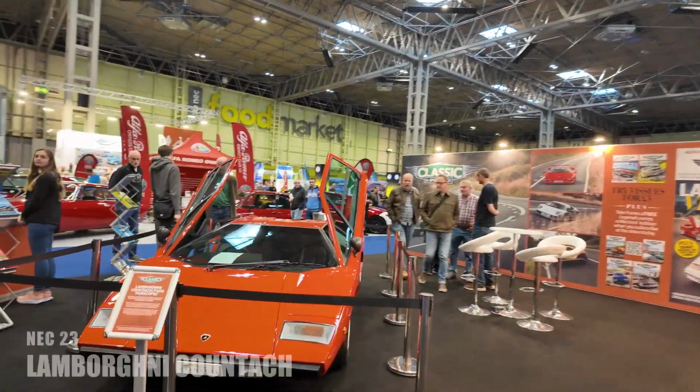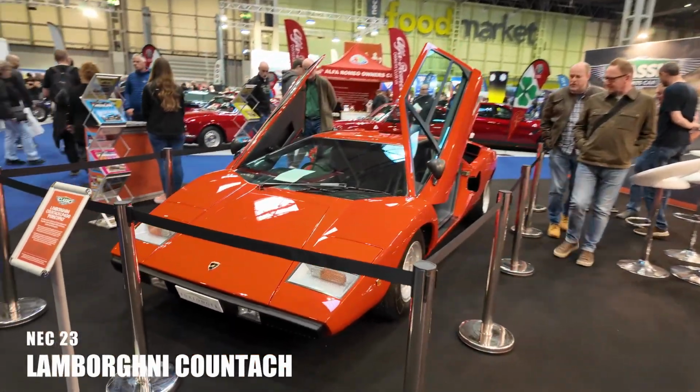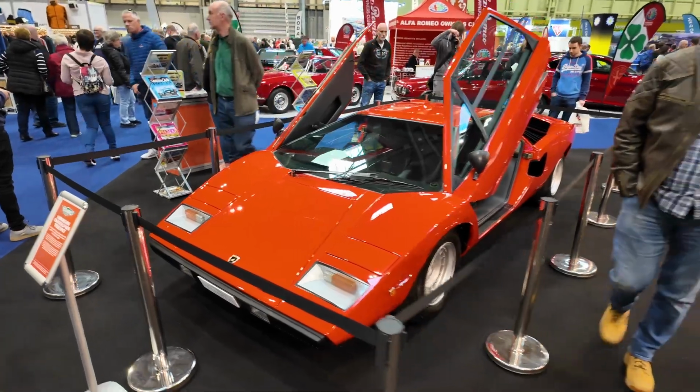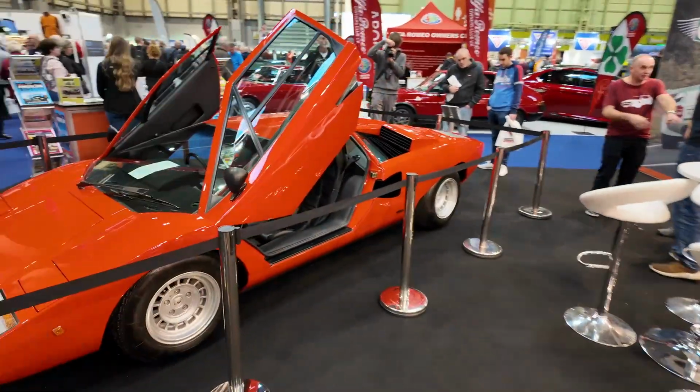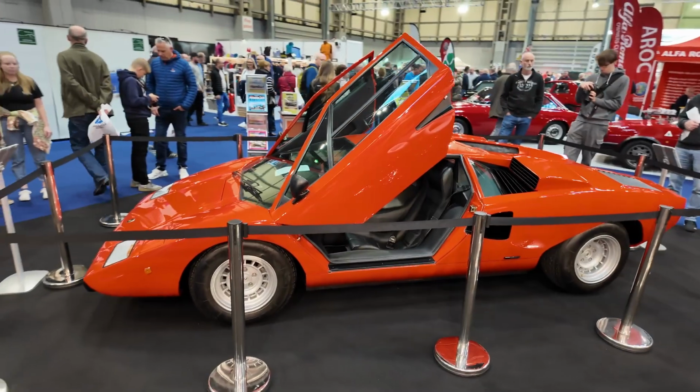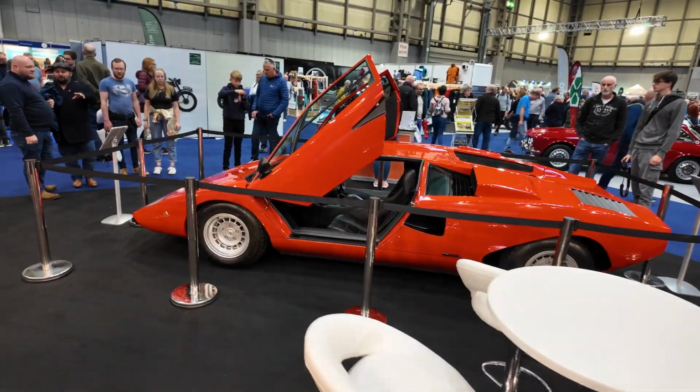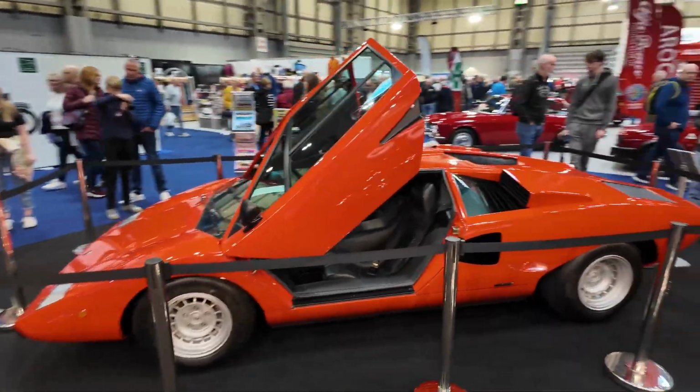Oh, look at that Countach. Wow, that's a proper old one. It looks like a 70s Countach, LP 400. It's amazing to think that cars looked like that back in the 70s, and now they look, well, like the electric stuff we've got today.